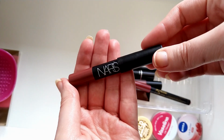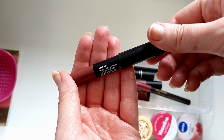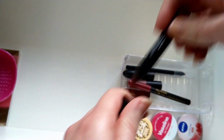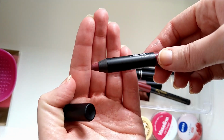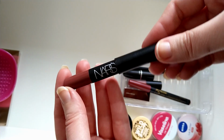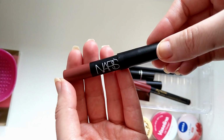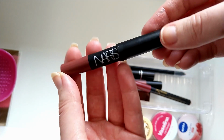Next one we have is a NARS one, and this is in Doomy Baby. I wanted to try these before, so this is just a little mini. So it looks like this. A lot of the colours that I've got are pretty much exactly the same colours. Yeah, I got this one from Latest in Beauty and I'm just excited to try it. I did actually pick this up for someone else as well.